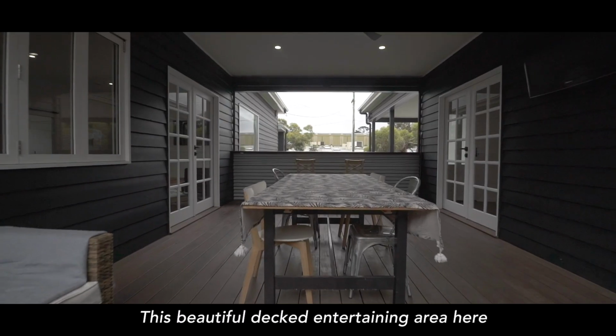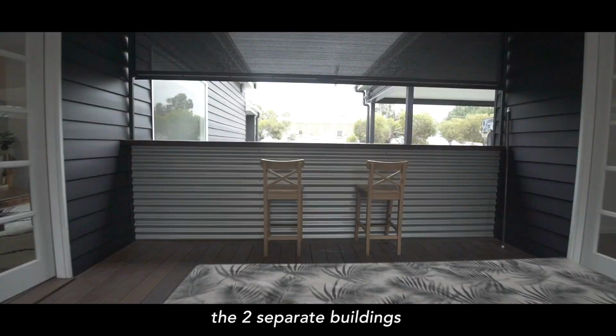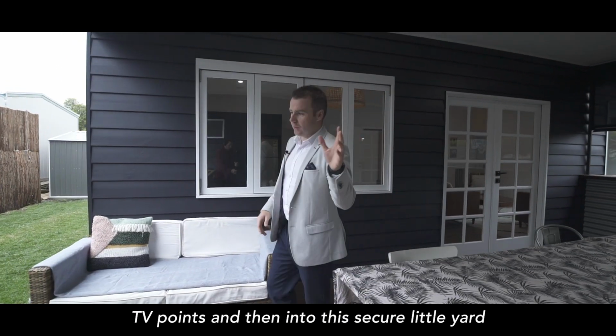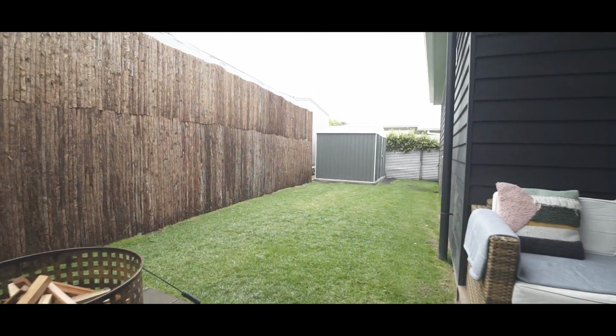This beautiful decked entertaining area here sort of acts as a connecting piece in between the 2 separate buildings. We've got a built-in bar, ceiling fan, gorgeous servery window here, straight off the main kitchen area, TV points, and then into this secure little yard where we've got extra garden shed storage.